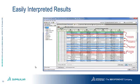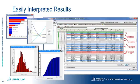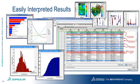You can immediately view a table of results which shows you the best design as well as other influential designs. Pareto plots give you a sense of which parameters are most important to the results you're trying to optimize. All of the plots can be viewed in many different ways and are automatically created within Isight to give you the confidence and justification for your design decisions. With Isight, you'll always be ready for your design review.